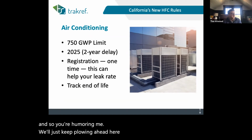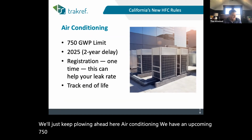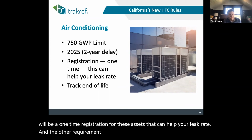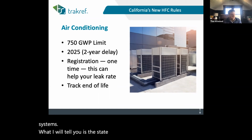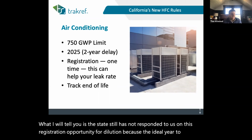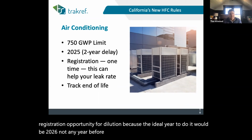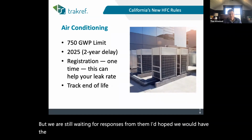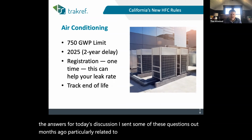Air conditioning. We have an upcoming 750 GWP limit in 2025, not 2023 as they had anticipated. There will be a one-time registration for these assets that can help your leak rate. And the other requirement is to track the end of life for all of these systems. What I will tell you is the state still has not responded to us on this registration opportunity for dilution, because the ideal year to do it would be 2026, not any year before that. But we are still waiting for responses from them. I'd hoped we would have answers for today's discussion. I sent some of these questions out months ago, particularly related to reclaim, and I've not heard anything back from them yet.